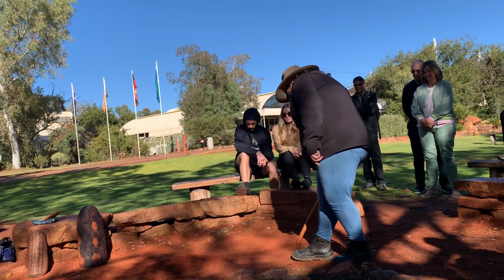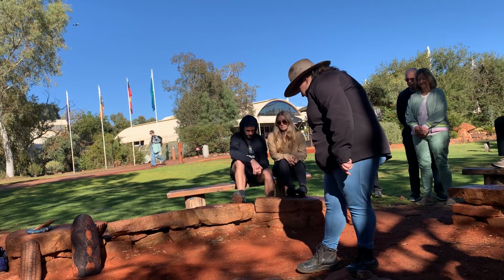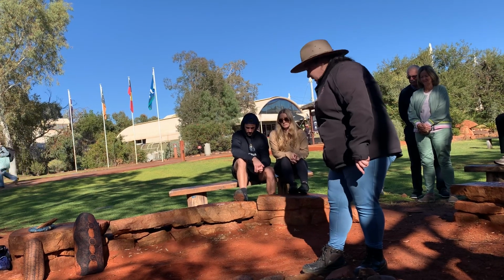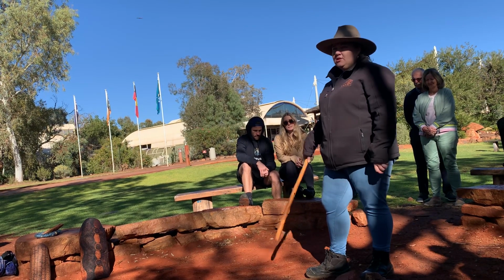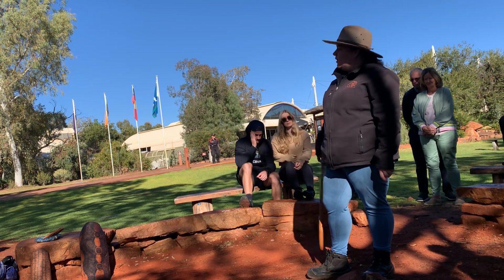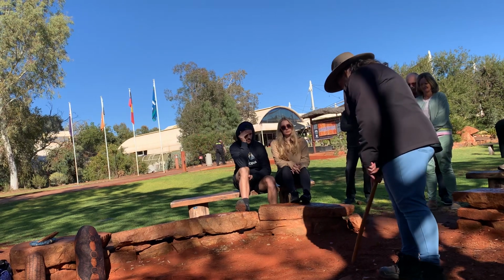So these 3 lines that I'm doing now are travel lines, where you're going to travel, where you have travelled, or the water connecting the 2 water holes. In this area, you may not see many of these 3 lines. There's a little bit more top end where I'm from. Sometimes they won't even connect the circles, but sometimes it will be done through dots where they're connected as well. So not too many of the 3 lines in this area.